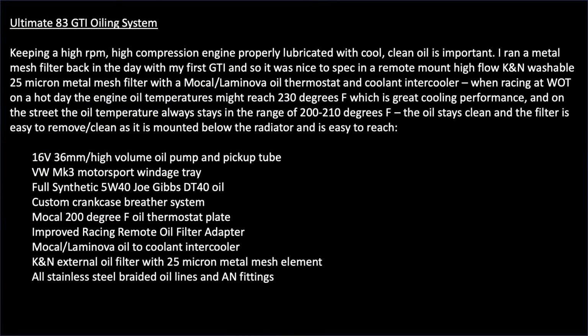Engine's only as good as the oiling system. You got to keep the oil cool and filtered. So we're using the 16-valve oil pump, the original OEM oil pump, and the VW Motorsport windage tray. We're running Joe Gibbs oil, full synthetic. You start off with non-synthetic break-in oil, and then you switch it out to the full synthetic after you've got at least a couple thousand miles in the engine. So I went through several oil changes during the break-in period and early period, and then we're now running the full synthetic now that the engine's properly broken in.